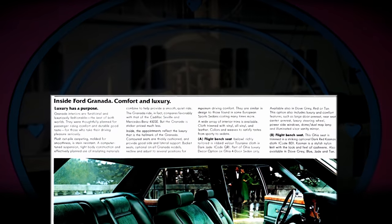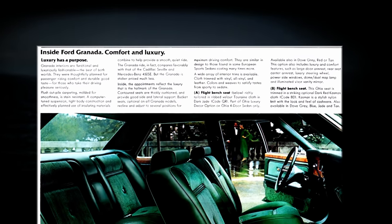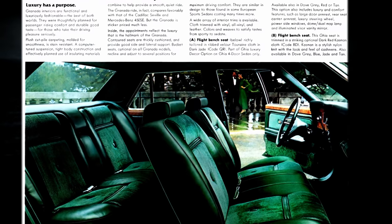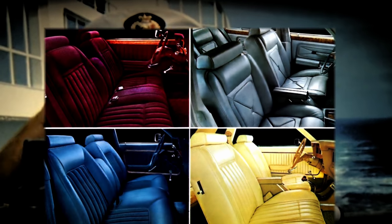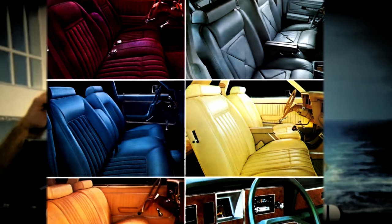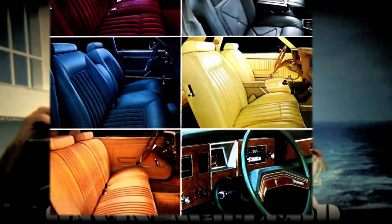This view of the Ghia sedan's interior, trimmed in dark jade Touring cloth, seems a world away from today's somber interiors. Optional bucket seats were available on all Granada models, and were described as similar to those found in European sports sedans. Other Granada interiors were less lavish, but just as colorful.